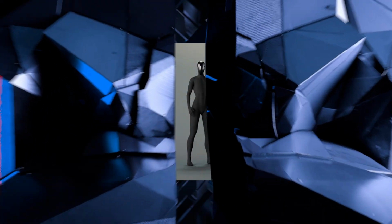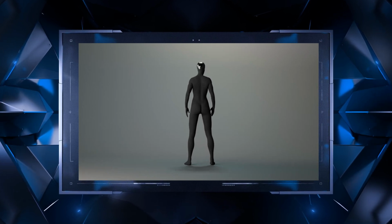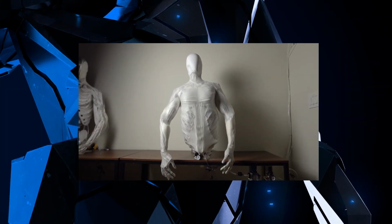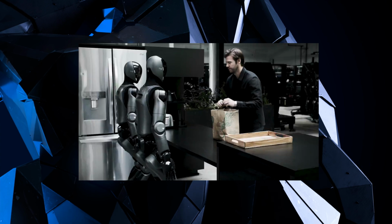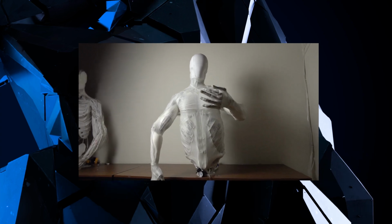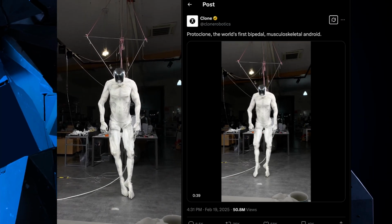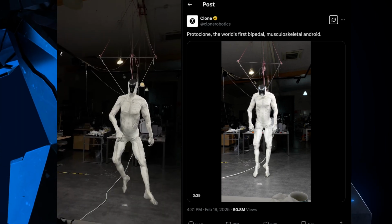Today we're diving into one of the most fascinating and controversial robotics breakthroughs of the year, Clone Robotics' Protoclone. This isn't just another robot, it's what the company calls the world's first bipedal musculo-skeletal android. And unlike the smooth, plastic-encased robots we're used to seeing, this one features an anatomically accurate human skeleton with artificial muscles that contract and expand just like ours do. The video of this faceless humanoid has gone viral with over 34 million views, and for good reason. Some are calling it revolutionary, others are comparing it to their worst nightmares.